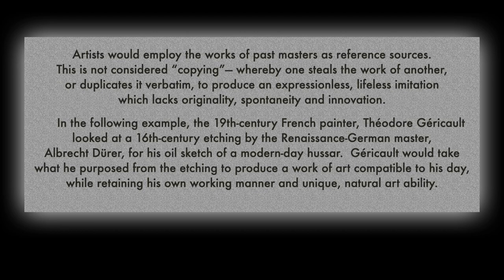Artists would employ the works of past masters as reference sources. This is not considered copying, whereby one steals the work of another or duplicates it verbatim to produce an expressionless, lifeless imitation which lacks originality, spontaneity, and innovation.